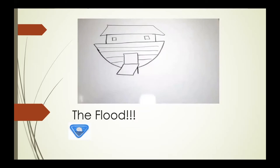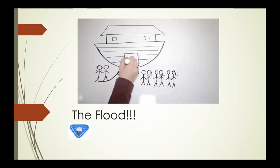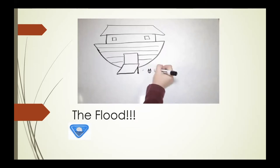The Lord said to Noah, go into the ark, you and your whole family, because I have found you righteous in this generation. Take with you 7 pairs of every kind of clean animal, a male and its mate, and 1 pair of every kind of unclean animal, a male and its mate.